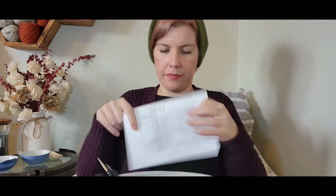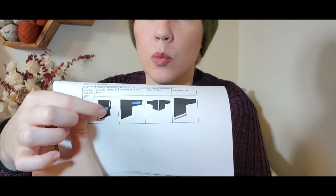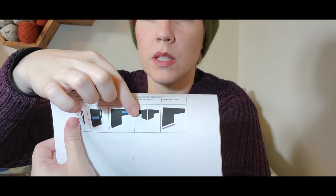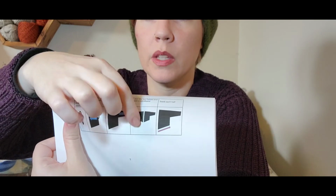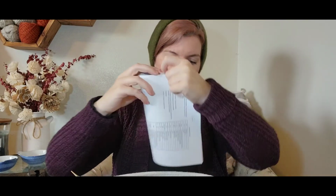I want to show you the picture of what it looks like on the construction part. So I won't be giving anything away for the pattern, but you do it like this. You cast on this business, and then you work the body, and then you work the sleeve, and then you put the two halves together, and then you steek the bottom. I'm going to be steeking something, guys.